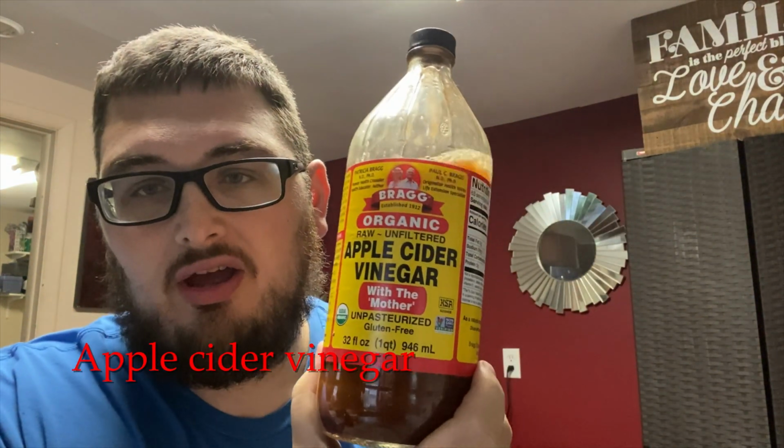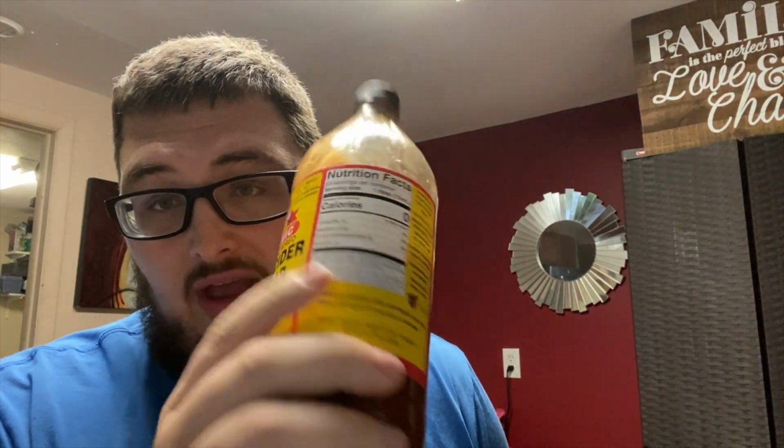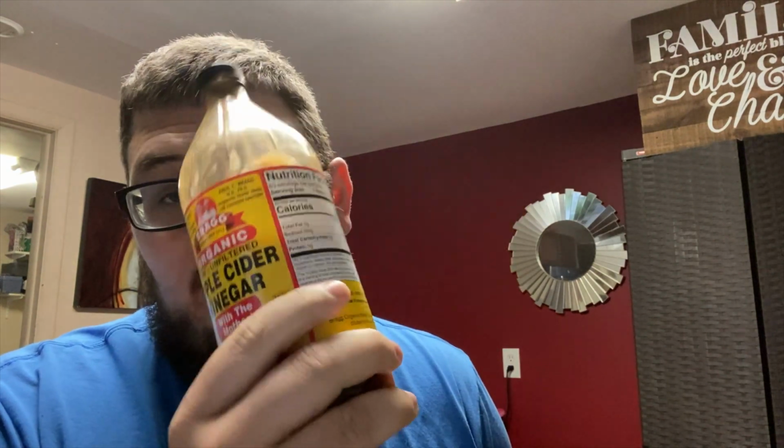Tip number 1 that I can give you guys for your fasting. Right here we got apple cider vinegar, Bragg's. This is the brand I recommend. Well, it's kind of dark because I've added cinnamon to this. Cinnamon with apple cider vinegar is one of the more powerful things that you can consume on a daily basis. Apple cider vinegar helps with digestion, clears your body up, makes you feel good, also helps with hunger.